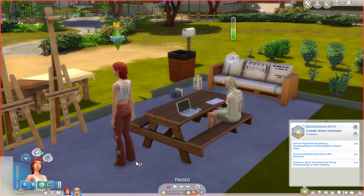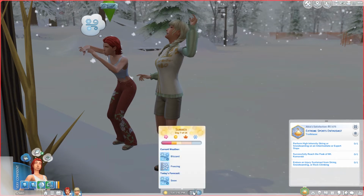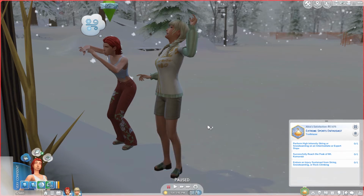So I will be back when they get to the mountain district. I'm just showing you we're not staying. It is, I think, a blizzard and freezing. Of course, they're in their everyday clothes. They didn't change into their warm clothes, or their cold weather clothes, I should say. But I think that we are going to try rock climbing in the warm neighborhood because it is summer. We're going to leave this neighborhood because it is very, very, very cold. And I don't think we want to stay here. But I just thought I would show you.